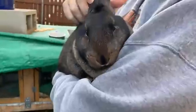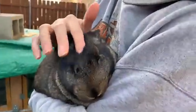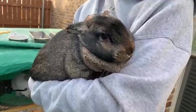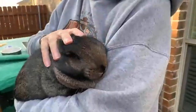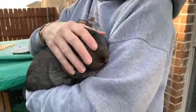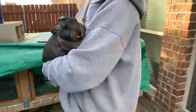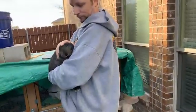She has short ears, a wide face, that she takes after her father. She is a big girl. Last time we weighed her, she was 6 pounds, a few ounces, almost 7 pounds. Mind you, her mom, her regular weight should be about 4 pounds, and this is her daughter. She already surpassed her. Yeah, but she takes after Dad. Yeah, Rollo's a big boy.